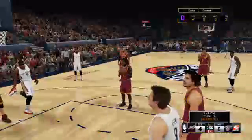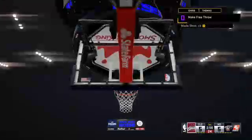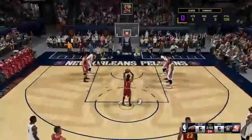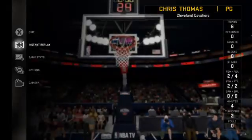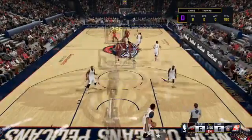Here's Thomas. Following the score by New Orleans. Nice work to get it inside and draw the contact. Exactly. The defense determined not to allow the easy layup right there. They'll settle for making him earn the free throws. And both. Free throws good for Thomas. Probably as close to a sure thing as you can have at the free throw line.